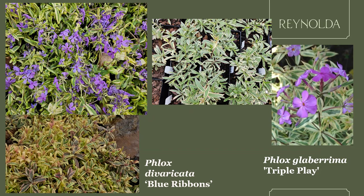Phlox divaricata is a fantastic native perennial. Typically when it's not flowering, it's only about 6 inches tall. This one is a sport that came out of Plant Delights Nursery. And I remember when Tony Avent showed it to us. Tony is an amazing plantsman, and he was like, this is one of the best ones we've ever introduced.